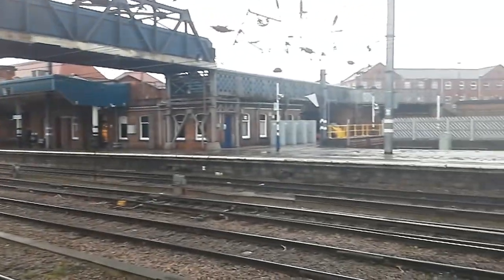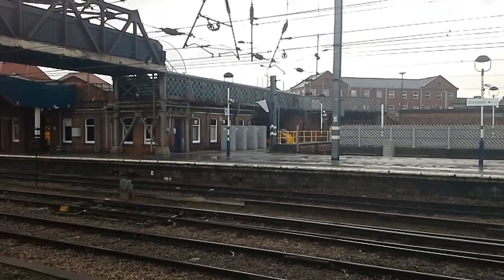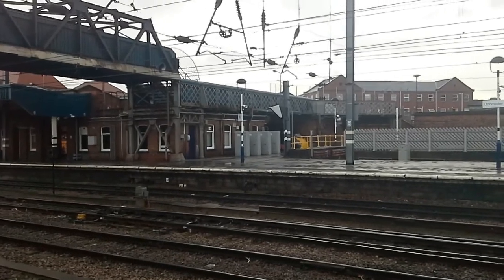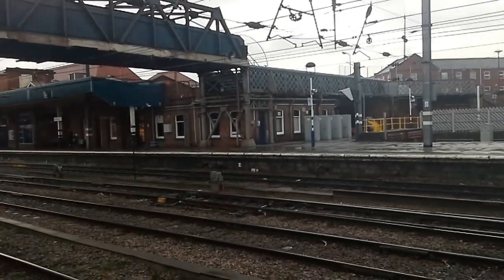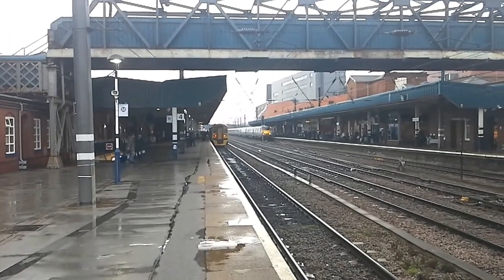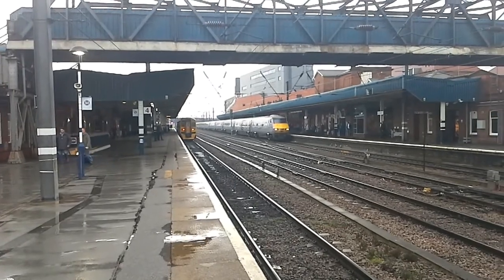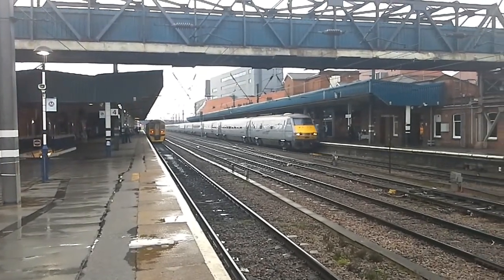And there's also a Grand Central Adelante there, the service bound for London King's Cross. And we have an East Coast Trains 225 set coming in with the service bound for London King's Cross. Leading the way is 82223.